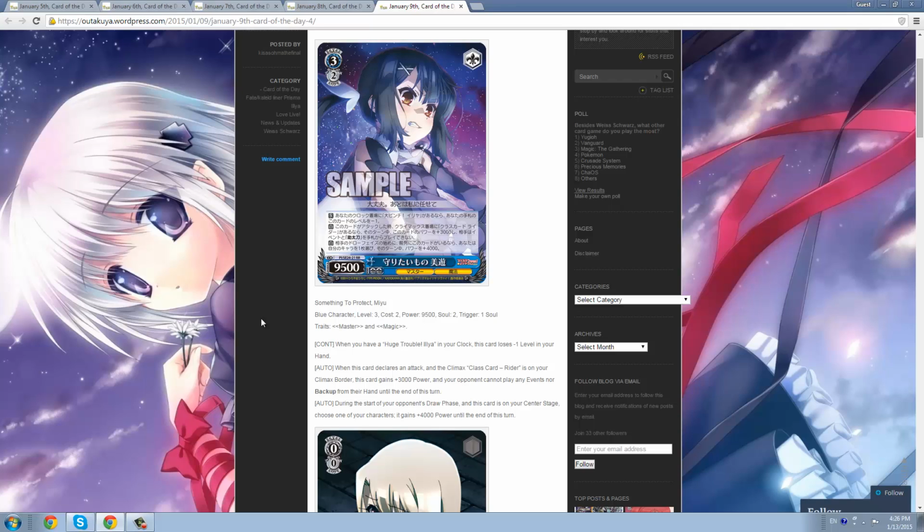So I really like it. I think it's cool. I think it's good. So yeah, just a little hard to fit in because of all the cards they own, but still very solid. I think it's cool.